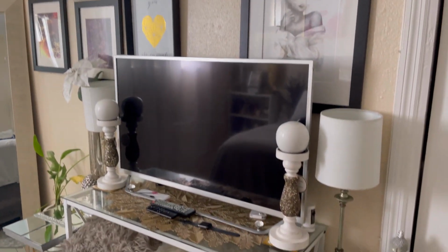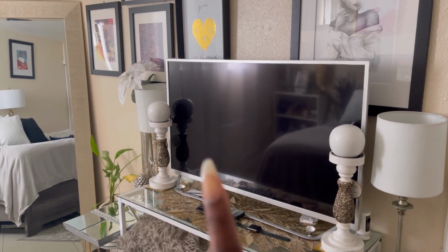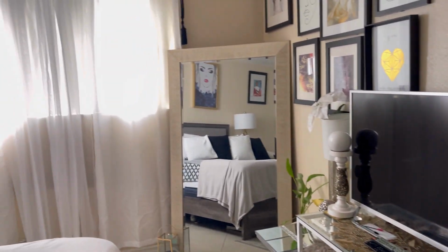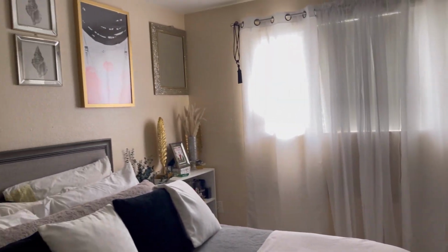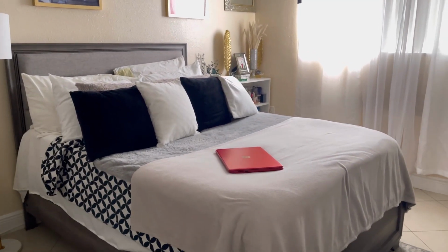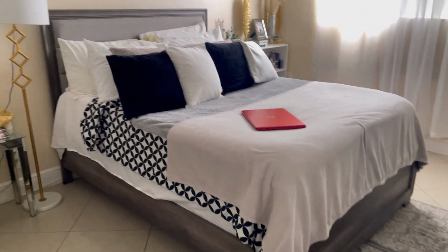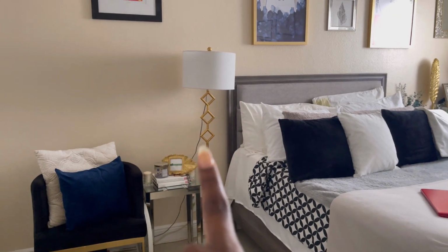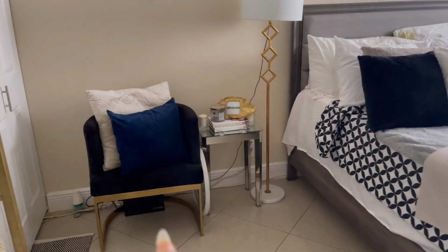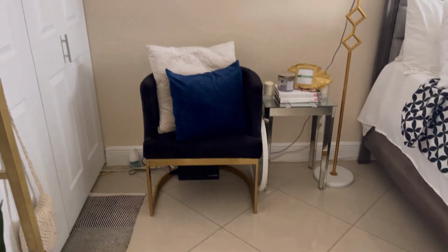And then I think my TV, I've had this TV for about 5 years. So yeah, that I've had for 5 years. Go around. And then my mats, I've had them for a very long time. I got those from Ross. The lamp I got from Ross, and I have 2 of those. Again, this chair right here I got from Amazon.